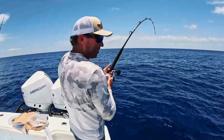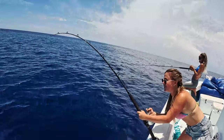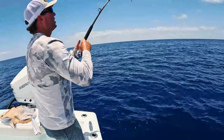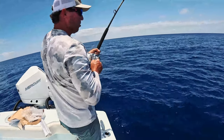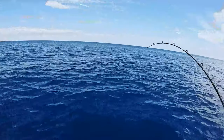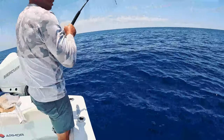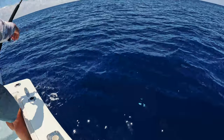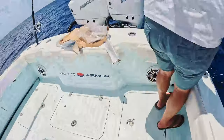You know you're warmed up, Martin. It's a long ways down there. Yeah. Rodney looks a lot easier than this. Yeah, there's your grouper. It's a grouper. There's your grouper looking red. Oh, flat line.